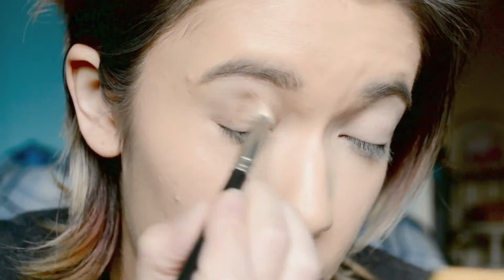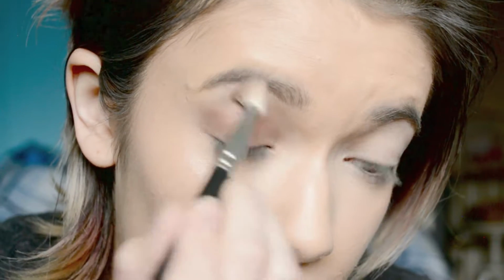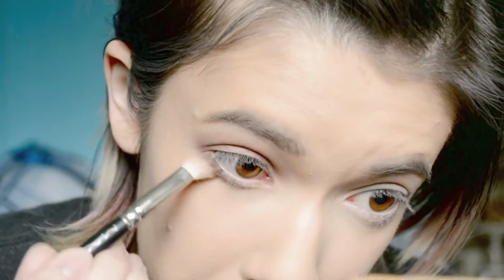So I'm just gonna run through the eyes real quick because I don't have a lot of new stuff for the eyes. I have one new thing for the eyes, and that's one of my last few steps. So we'll just speed through the eyeballs. So I'm priming with my NARS Pro Prime. For the eyeshadow, I'm just taking Uncommon from the Tarte Graveyard Girl palette, and on a 217, I'm just kind of buffing it everywhere basically. So on the lid and the crease, and I'll also do a little bit on the lower lash line.